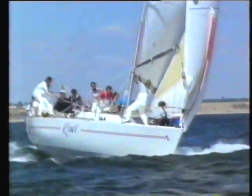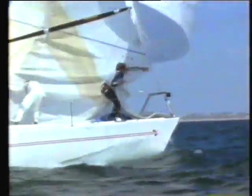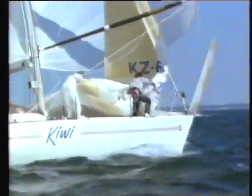The Kiwis reap the benefit of consistent teamwork with third and tenth positions backing up Propaganda's win. In the series, the New Zealanders are now a single point behind the British, while the Danes have dropped to fourth behind the Australians.